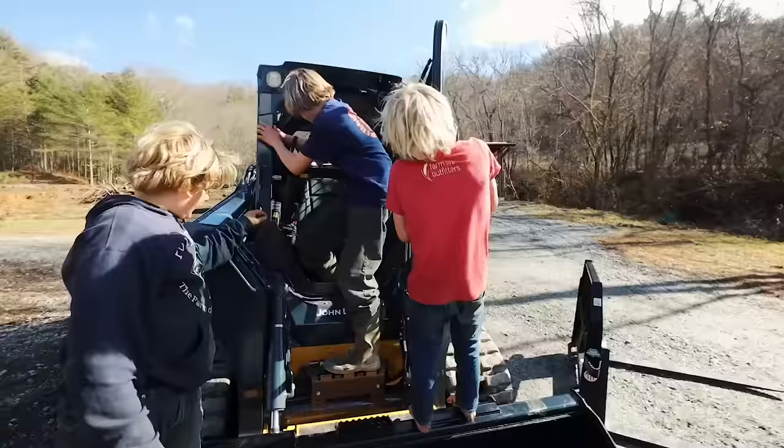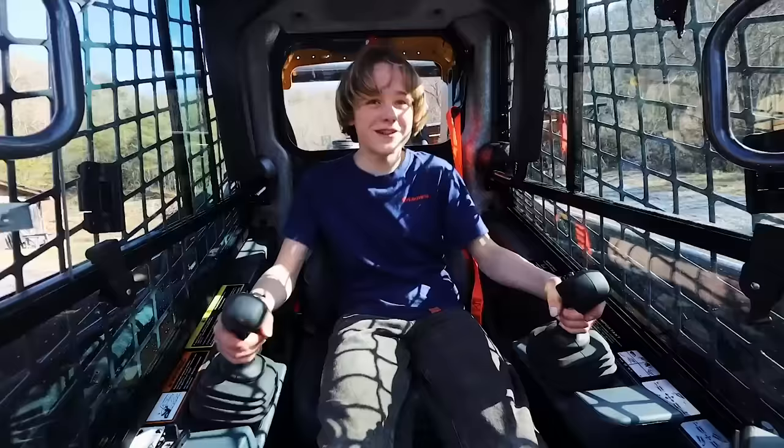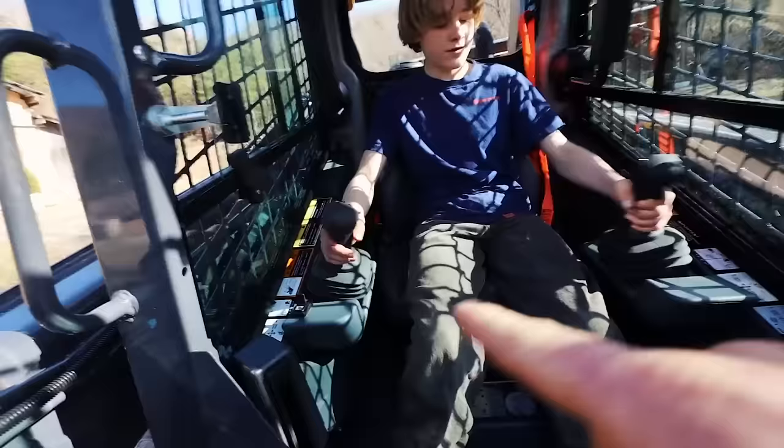There it is. My trigger's right here. So this is to drive it. That's forward, backwards, sideways. And then this is for your bucket. That's up, and that's all there is to it.